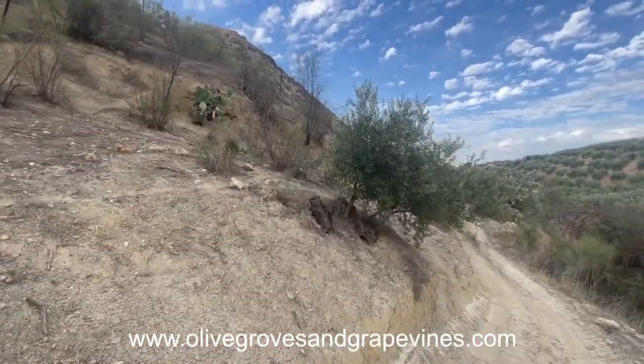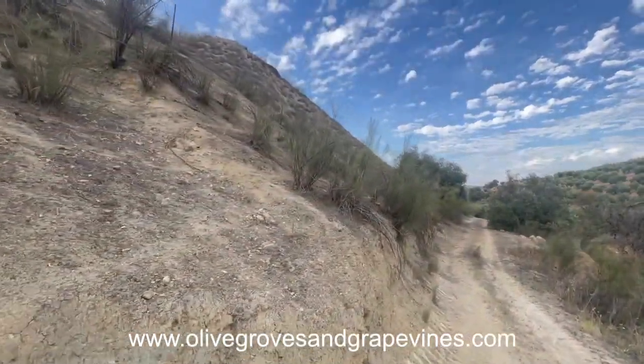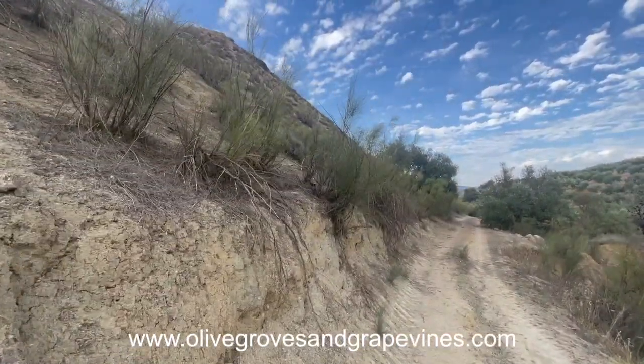You can just about make out the fence just in the distance there, just showing the border. We're about to turn around soon and take you back.